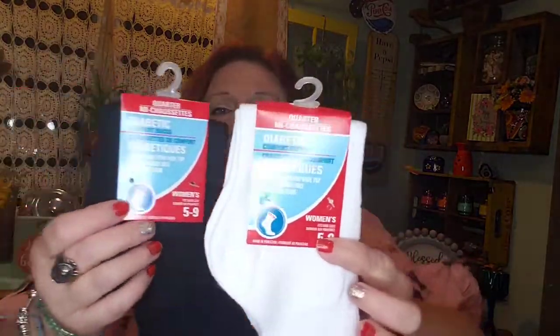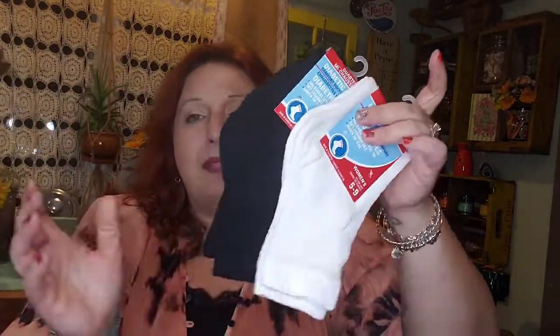So the next item that I picked up are these diabetic socks. I actually love these socks. They are very comfy for when you're wearing boots. I wear go-go boots in the winter. I like boots that go to my knee, or I like to wear flip-flops. I almost never wear shoes. I pretty much hate shoes. I don't know what that's about, but I do.